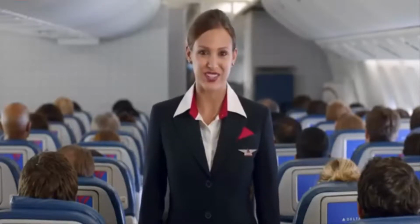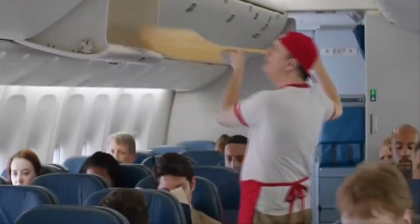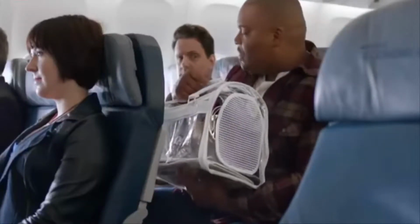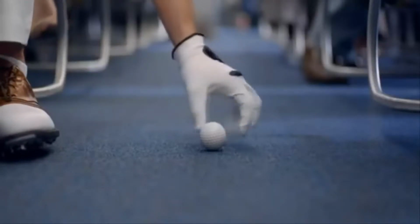Our first priority on every flight is safety, so before we depart, I'll be giving a brief safety presentation. Be sure all carry-on items are securely stowed in an overhead bin, and place smaller items under the seat in front of you. And ensure all aisles, exits, and bulkhead areas are clear.